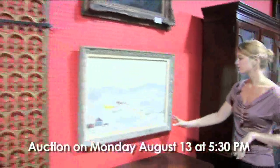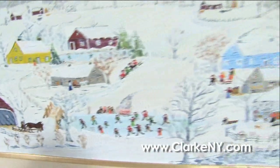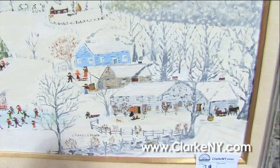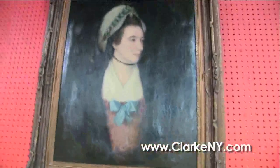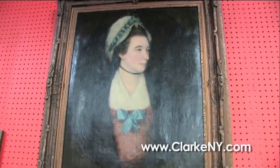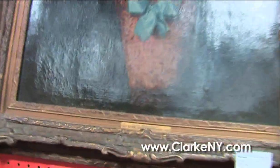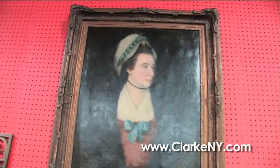A primitive winter scene by Forrest K. Moses. I think we have estimated at $800 to $1,200. This is what he's known for, these primitive village scenes. And up above it, moving back, we have actually a Thomas Gainsborough oil, although we've called it School of Gainsborough. We don't have a signature. There's an inscription on the back and a nice plaque on the front. So it is likely an 18th century portrait out of a Westchester estate, a large estate.